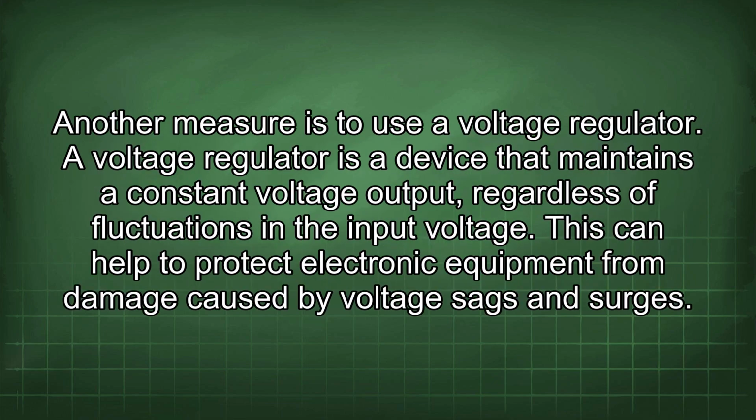Another measure is to use a voltage regulator. A voltage regulator is a device that maintains a constant voltage output, regardless of fluctuations in the input voltage. This can help to protect electronic equipment from damage caused by voltage sags and surges.